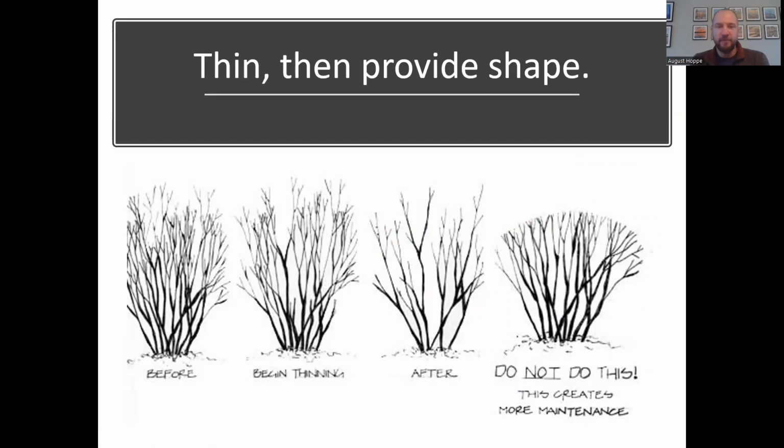So here's another example of what it kind of looks like, with a before picture on the left here, and then we've begun the thinning process. We've taken out some of the stems. Afterwards, as it's thinned out, you have this kind of look to it. What we want you to not do is just do this indiscriminate rounding over, shaping over the top of it. What we'd like to rather see is some of those reduction cuts, and then just a few of the heading cuts rather than just all heading cuts. We want to avoid all heading cuts and only make them when we need to do that.